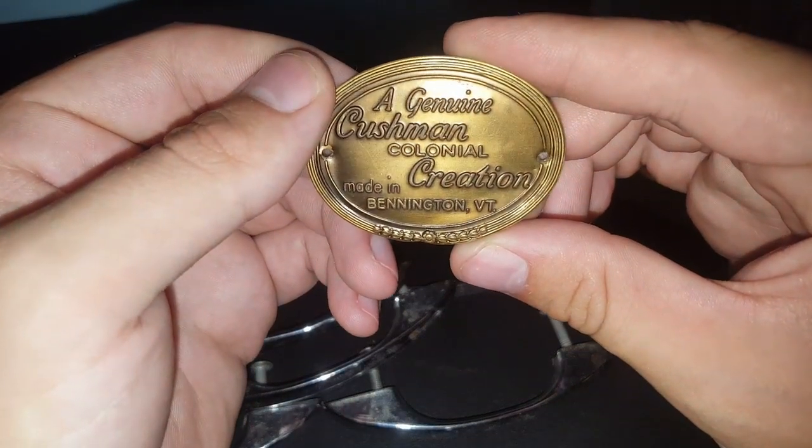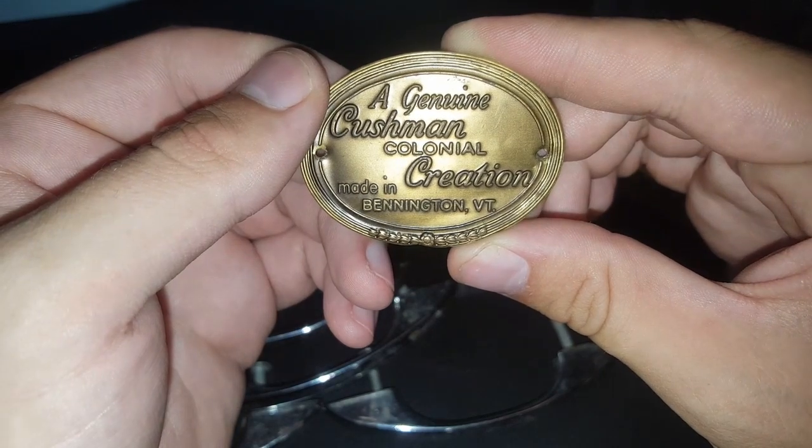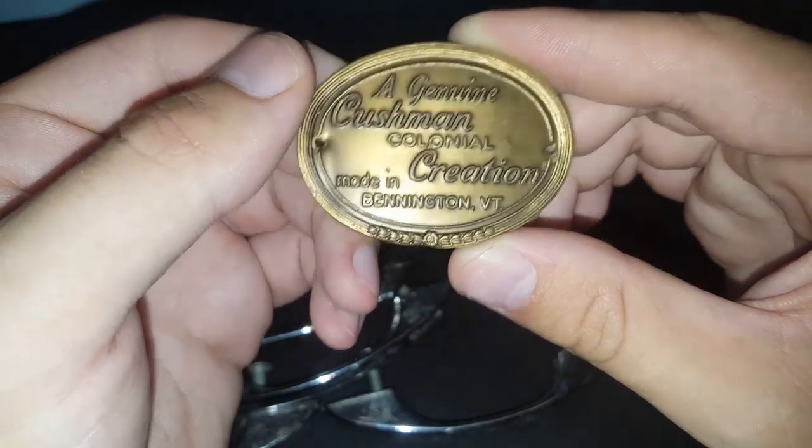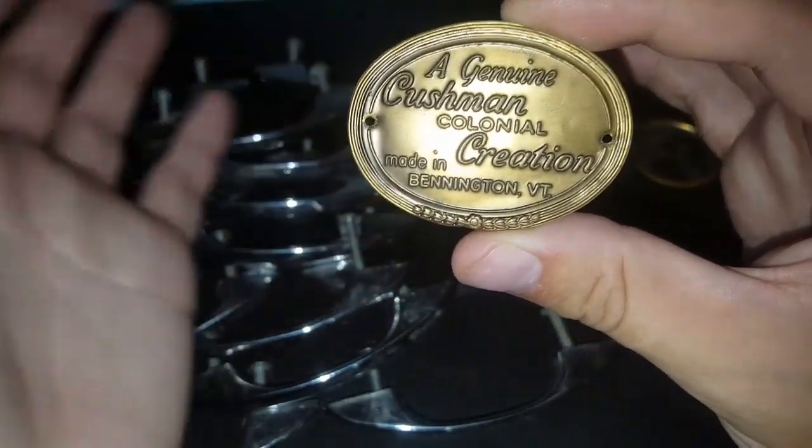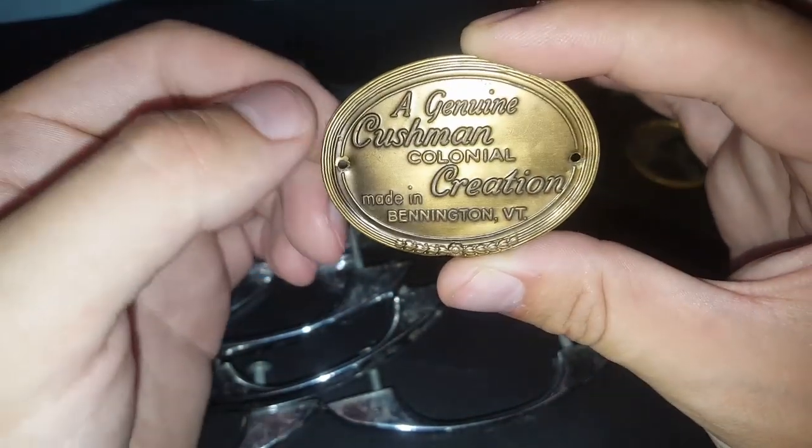This came with it too in this lot. It's a genuine Cushman Colonial Creation that was made in Bennington, Vermont. Don't know why I picked this up. I thought it was kind of interesting. Furniture plaque. I might throw that in my jar. I might give that to Miss Stone Home for crafting.